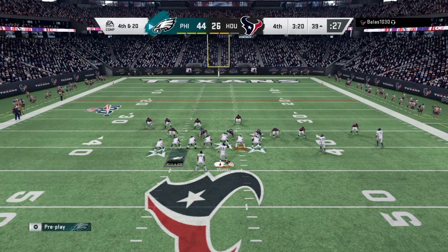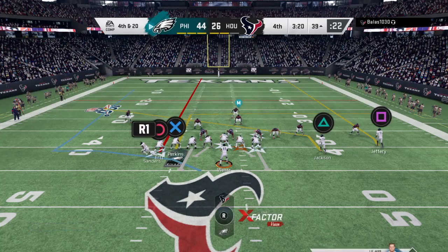Hey, 2. 41's coming. 41's the Mike. Hey, watch the lane. 41 Mike. Right here. 41 Mike. Here we go.